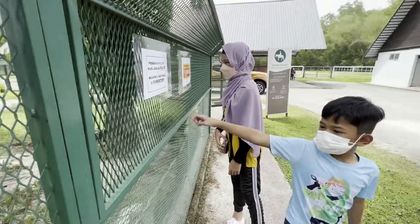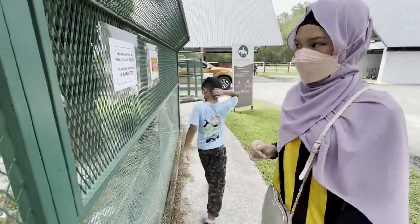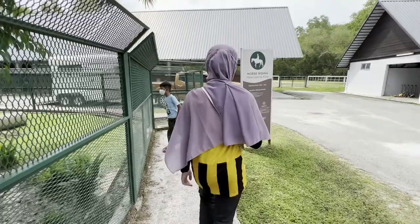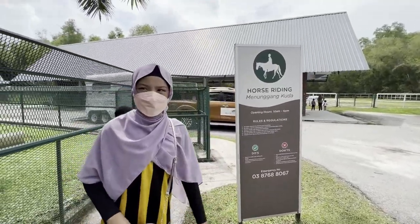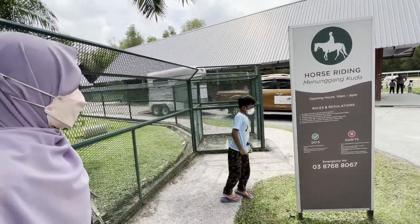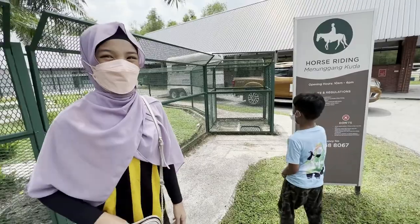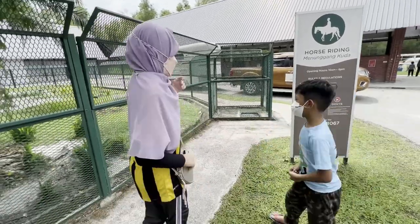Hey, there's a pond there. Maybe for the tortoise. Let's go to the pond. That one's smiling. There are larger tortoises there. That's enormous. We're not sure if it's closed or open, because most zoos that we go to, their horse riding is closed because of COVID. There are bigger tortoises.